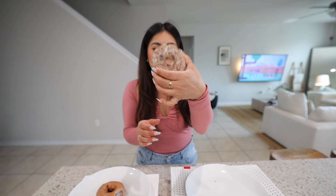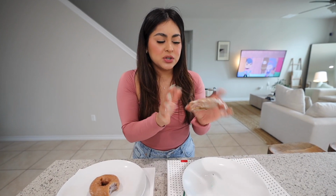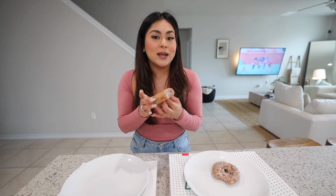Now let's try the Krispy Kreme. Okay, this one's good. I would say the texture of the donut is throwing me off a little bit, because it's soft but crunchy at the same time. This time, I'm not going to go with Krispy Kreme. I'll tell you why. It's so soft. It's almost like cake consistency. I don't know how to describe it, but it's so good. Really soft, really flavorful. I can really taste the blueberry. So for this round, Dunkin' Donut is the winner.